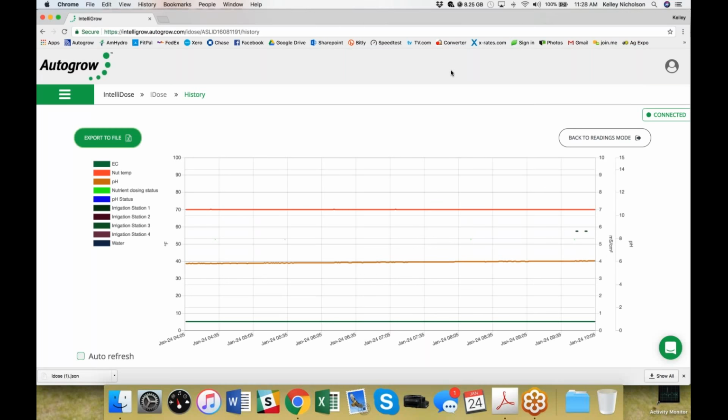Depending on where you're located and what you're growing, some cities and counties are requiring very specific water usage reports and needing to know exactly how much nutrients you've gone through. So you can extrapolate that data from the CSV file to be able to turn in your reports.